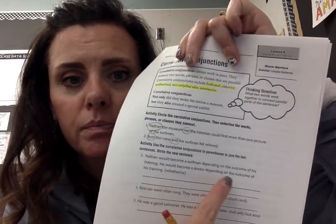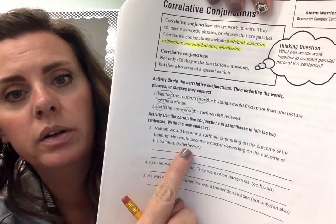Okay, this is backwards for me, so here it is. We've got whether and or. So those are the two that we're going to use. Let's hear the sentence first, and then we'll decide where those two words are going to go. Nathan would become a surfman depending on the outcome of his training. He would become a doctor depending on the outcome of his training. Now I am hearing two depending on the outcome of his training. We don't have to include both. Let's just put that once. If we do that and combine it to make one sentence, that's going to be very repetitive and not make very much sense. So we've got Nathan would become a surfman.